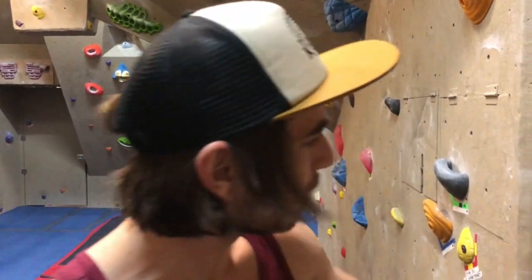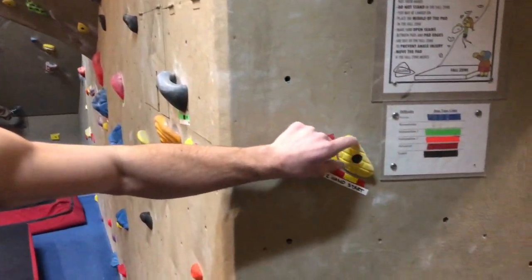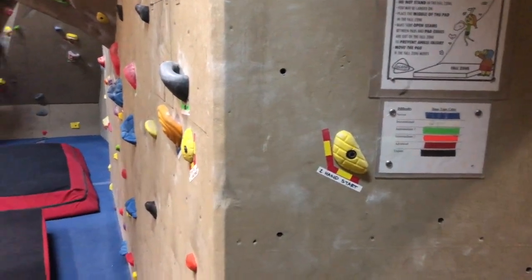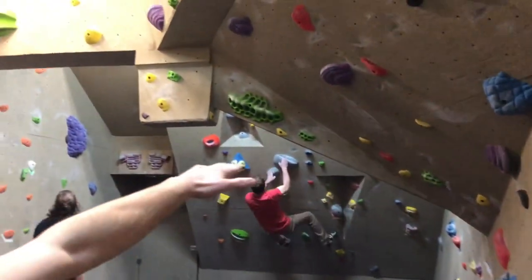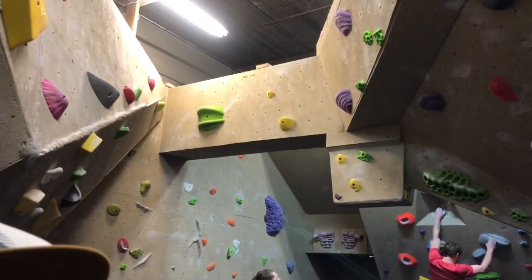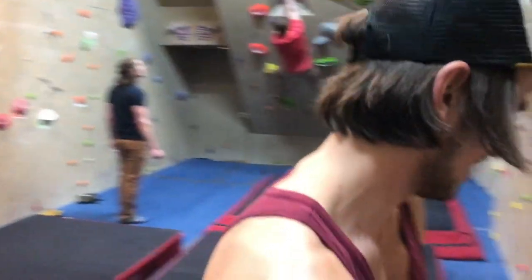I hope we crush. I'm gonna start out on this yellow kind of brick-looking hold. Two-hand start. Looks like it kind of runs out here and then it goes up this overhang section and finishes up there. Looks really hard, so I'm gonna try it.